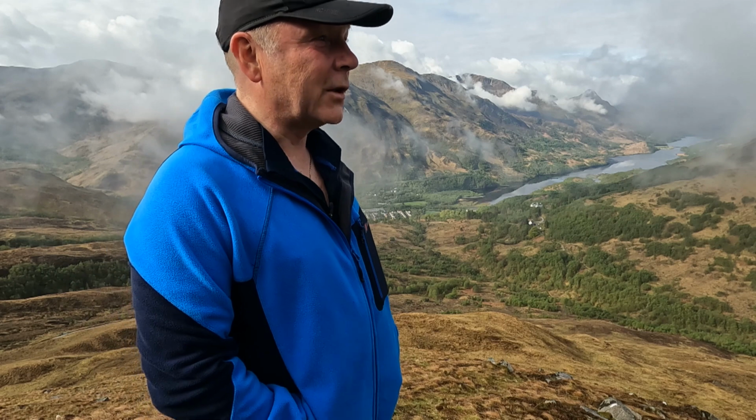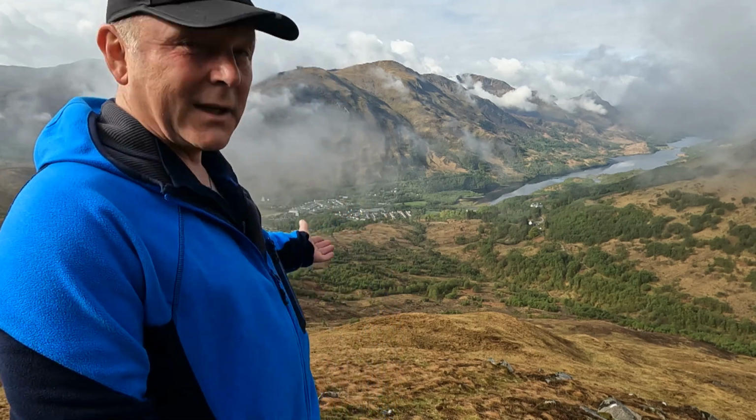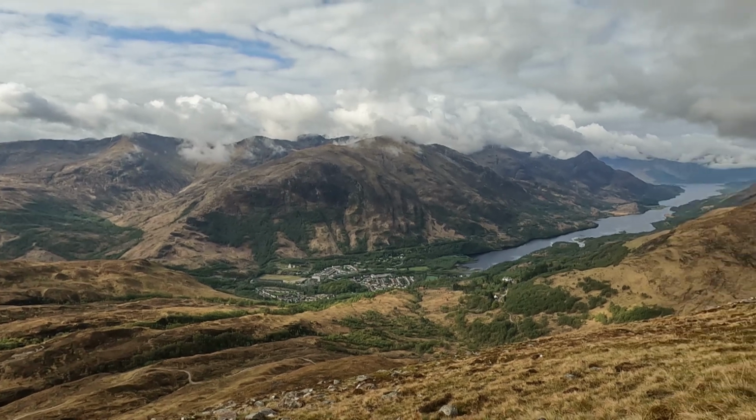So far the weather's looking good, a wee bit of low cloud to give it a bit of atmosphere, but that's fantastic, eh? Just had to stop to get a rest because I'm puffing and huffing at this first bit here. Let's get on with it. So we're about 700 metres now. There's a wee look back down Kinlochleven there.